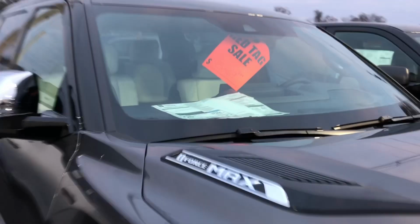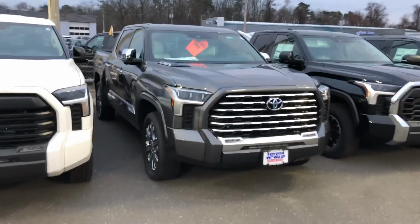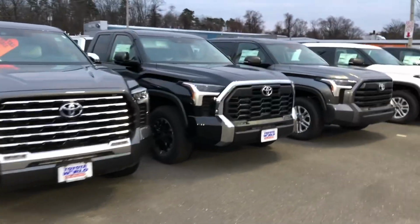It's got good ambient lighting. You should see it goes around the whole truck. It says Capstone over here and lights up. You get the 14-inch screen, heated, cooled, everything about this truck. It's absolutely fully loaded. You'll have to let me know what you think about that one. And we move on down the line.